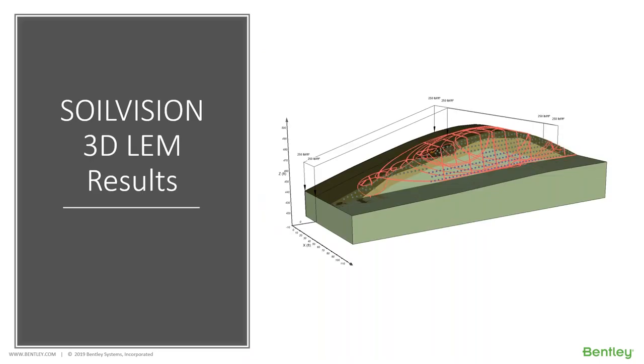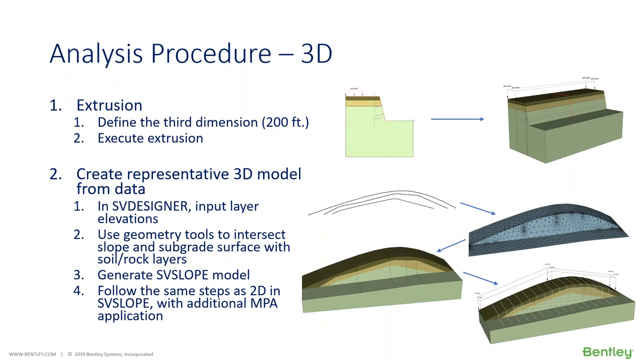So next here, just briefly, I wanted to go over the 3D LEM results found by Soilvision. And this is the analysis procedure used in this case. So number one is the extrusion method. And I did go over this, but didn't include it for time's sake. But this is essentially just extending a 2D model in the third dimension. What we did do is the number two, by creating a representative 3D model from the data.